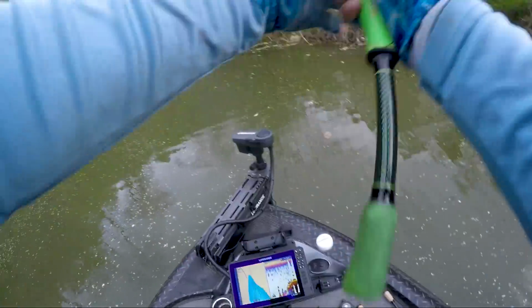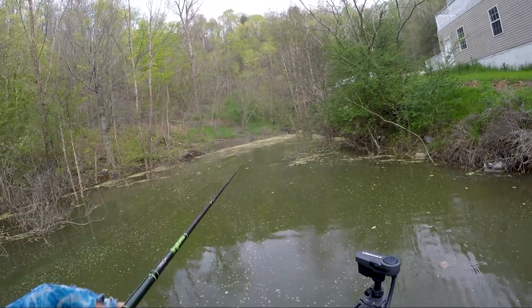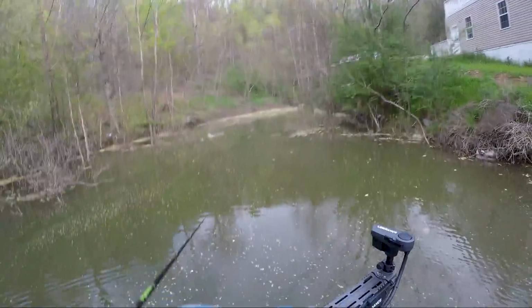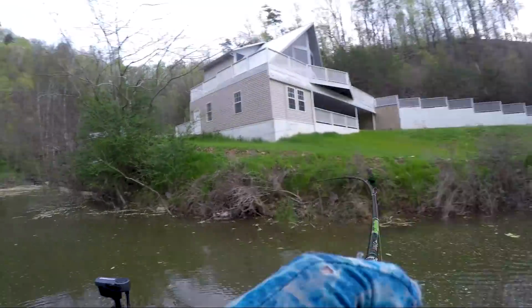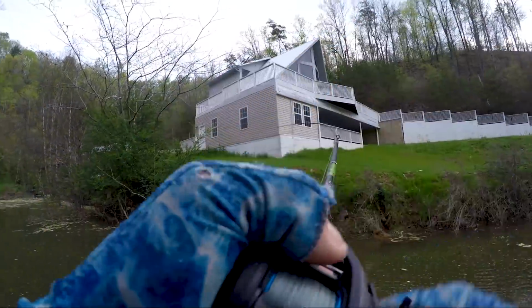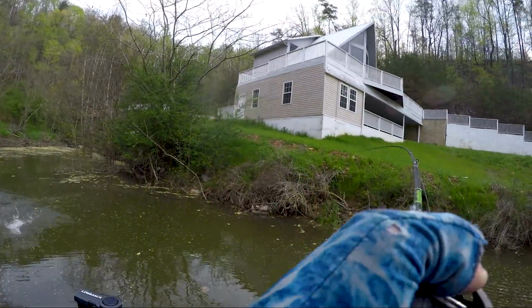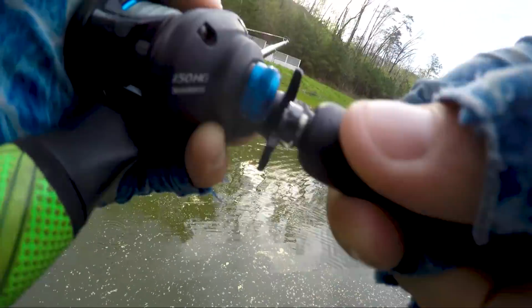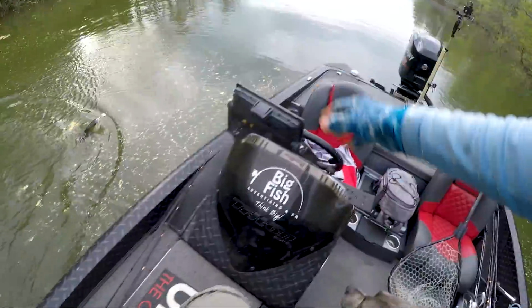See that? I think she like waked it out. Got her. That's a big one, dude. That is a big one. Look at that spot, dude. Look out, Bog. Look out, look out.